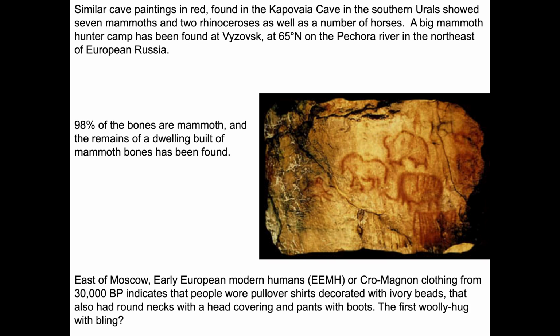Now, we can see from early European modern humans, which are sometimes called Cro-Magnon, or at least formerly they were called Cro-Magnon, were wearing fairly sophisticated clothing that was decorated and had hoods, and they wore pants and also boots.